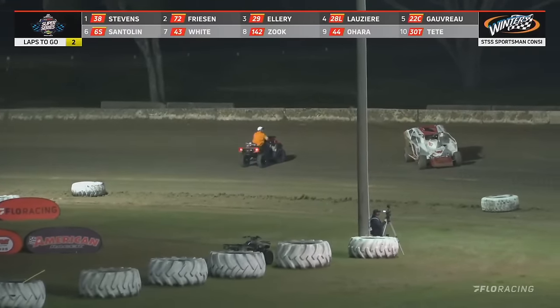All right, so they clean up the accident over here in turn number 2. We are going to have a complete restart, and the officials will determine the new restarting procedure. This is our first mishap of the season.